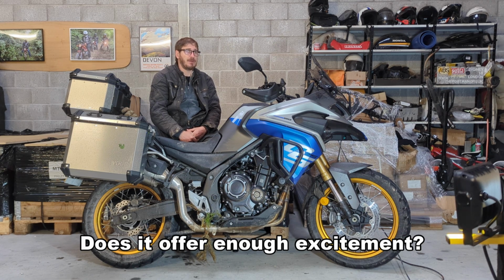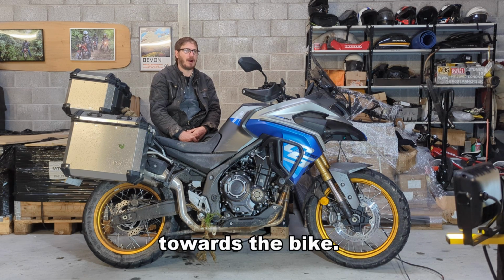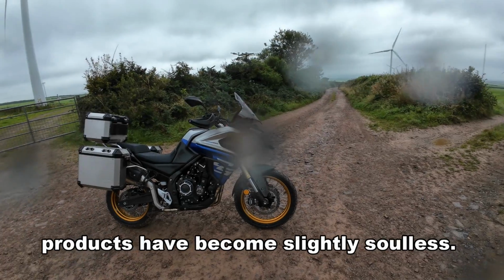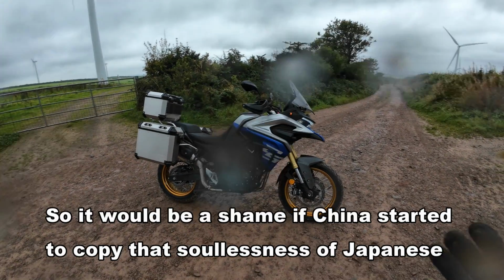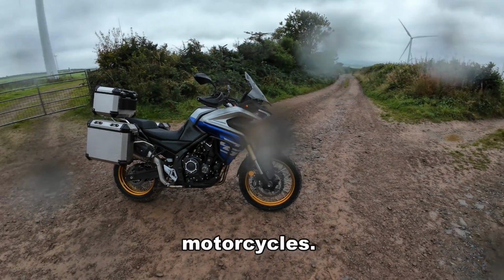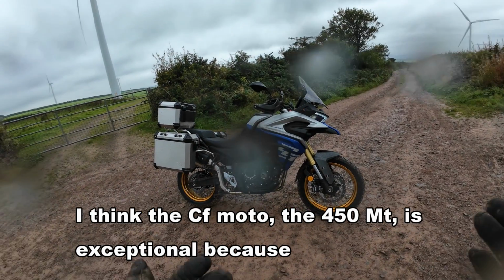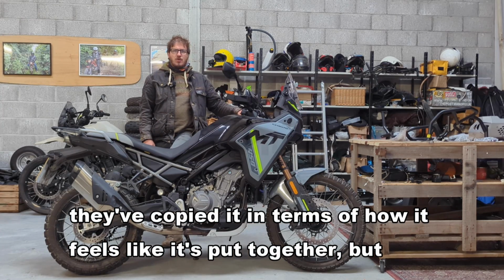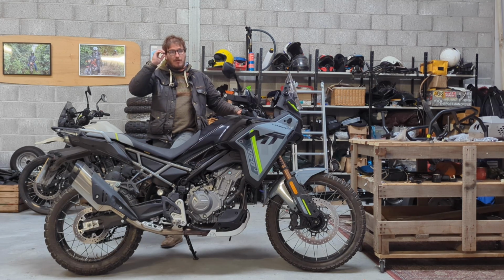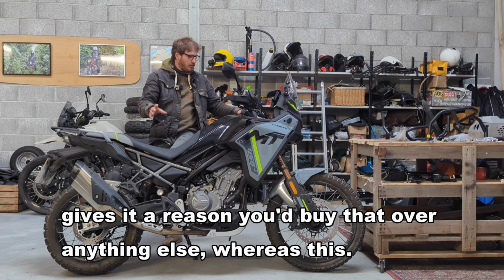Does it offer enough excitement? I guess that's my question towards the bike. You know, China are now very good at copying Japanese products, but Japanese products have become slightly soulless. So it would be a shame if China started to copy that soullessness of Japanese motorcycles. I think the CF Moto 450 MT is exceptional because they've copied it in terms of how it feels, how it's put together, but they've given it more of an Italian or European edge, a flair, a personality, which gives it a reason you buy that over anything else.